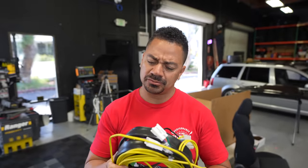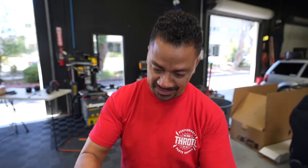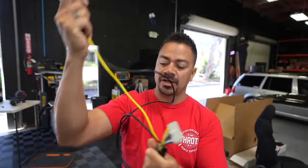Next up is going to be the harness that goes from the amplifier to the stereo and then to the battery. It's a long harness. Jeez. All right, so this goes in the back of the stereo, this goes to the battery, and this goes under the seat, where it attaches to the amplifiers provided by OEM Audio Plus.